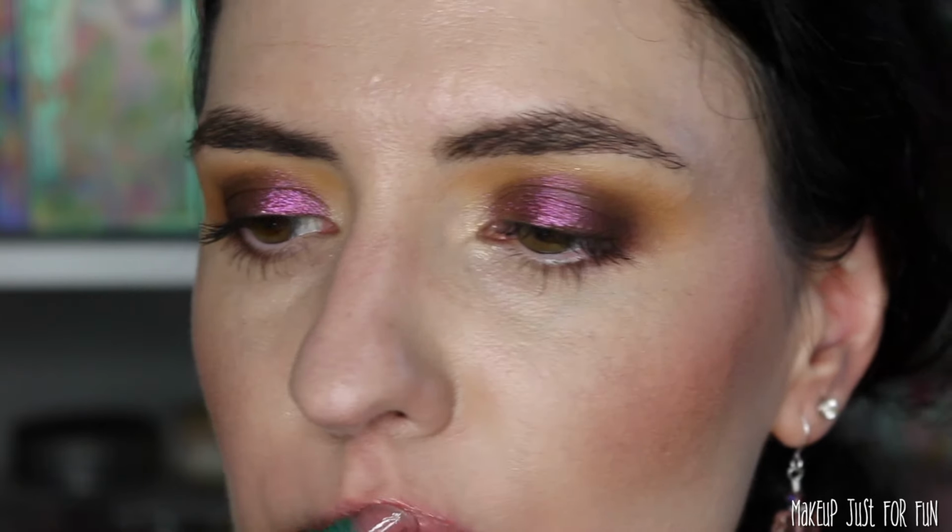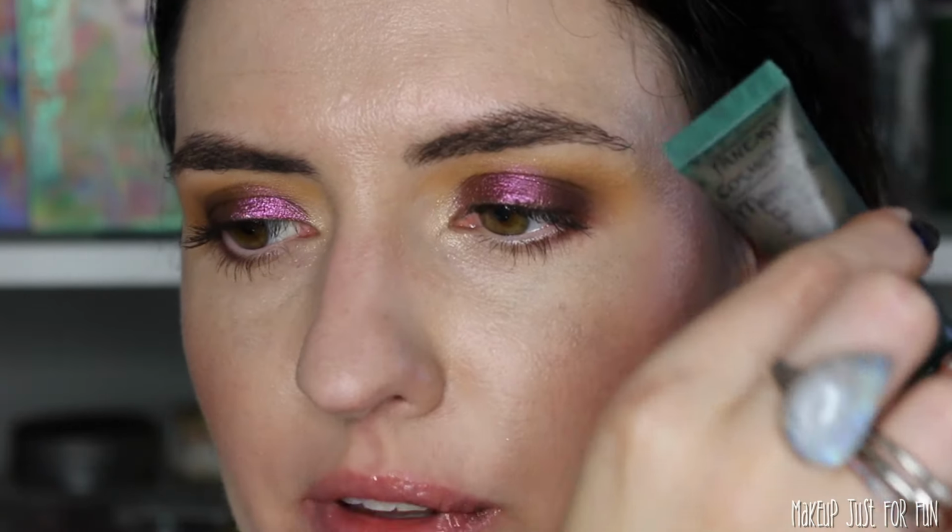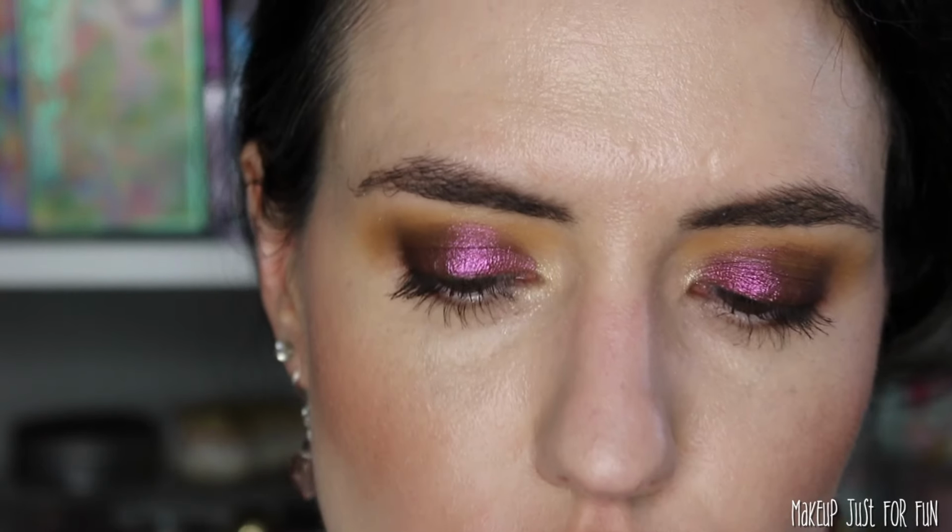Oh, lip balm, please. Thank goodness. This is Cozy from my Enchanted Autumn collection with Fantasy Cosmetica. Oh, so much better. All right. We did it, and my camera didn't die. Hurrah. Lip swatches. Check.